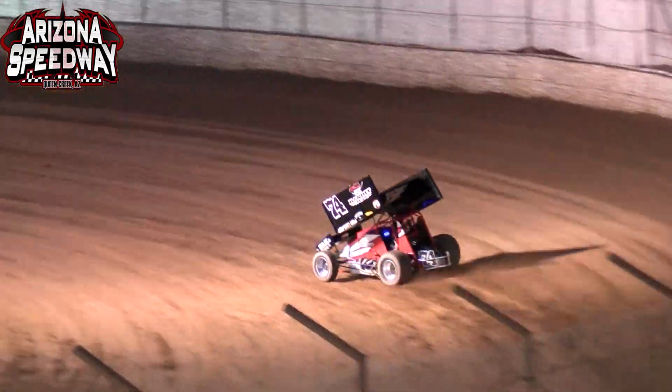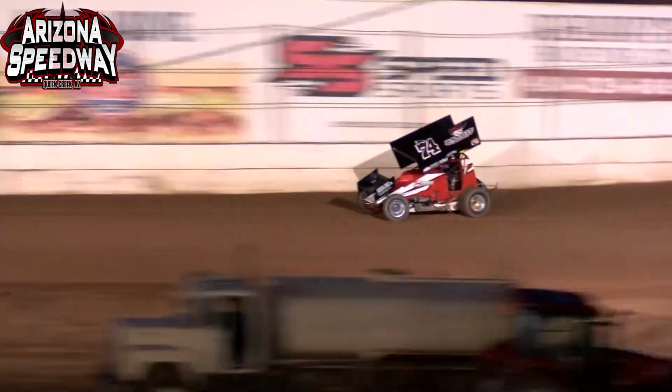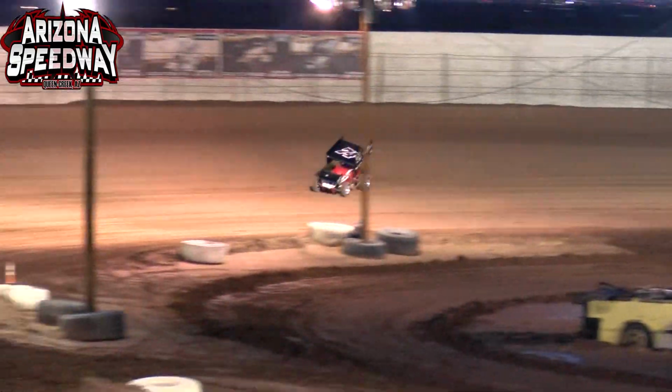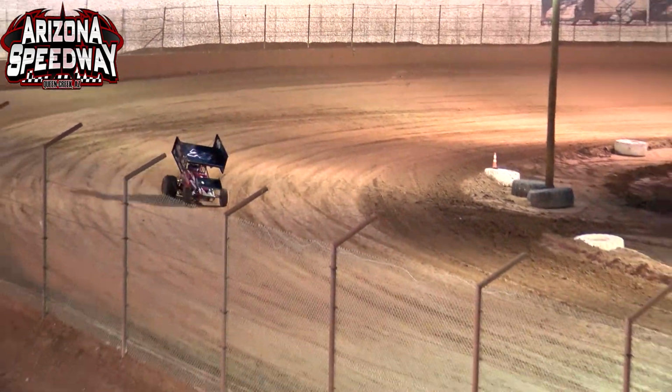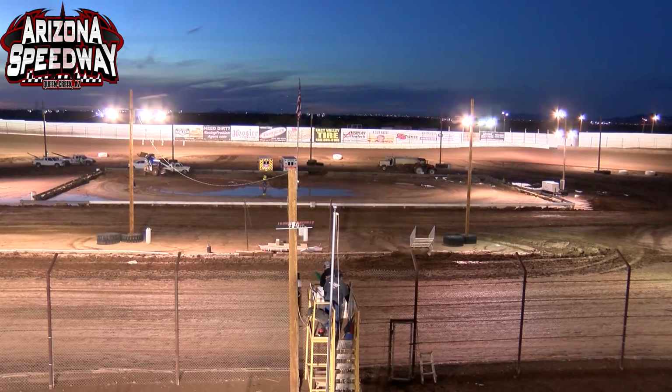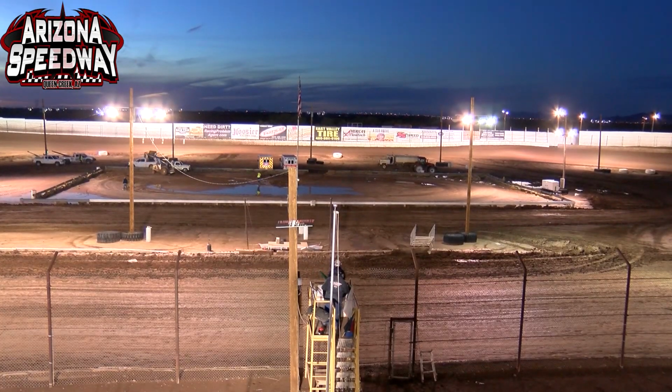Second lap for Hardy going to be 13.539. So the first lap for Hardy was the money lap, as we get ready for our second qualifier of the night. And the Speed Sports Coastal Racing. Oh, not on the racetrack yet, as Hardy backs her down.